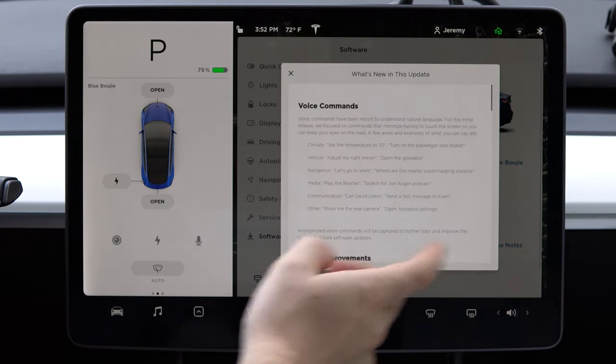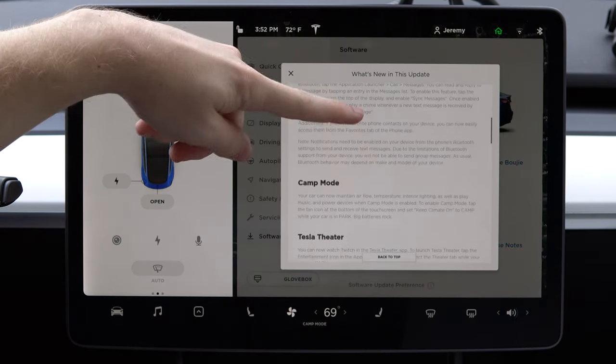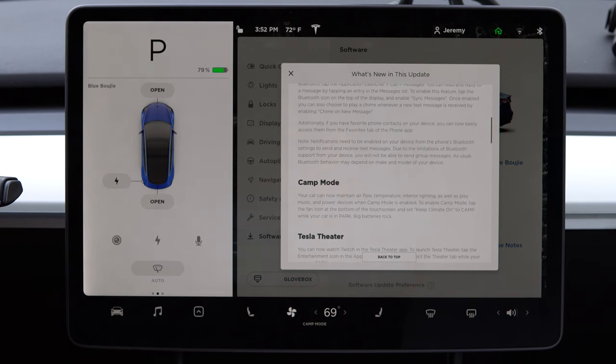Let me just double check. That's all it says for camp mode. It says your car will now maintain airflow, temperature, interior lighting, as well as play music and power devices when camp mode is enabled. To enable camp mode, tap the fan icon, blah, blah, blah.